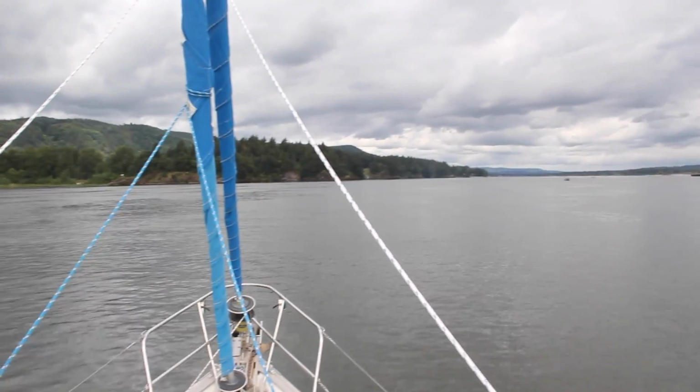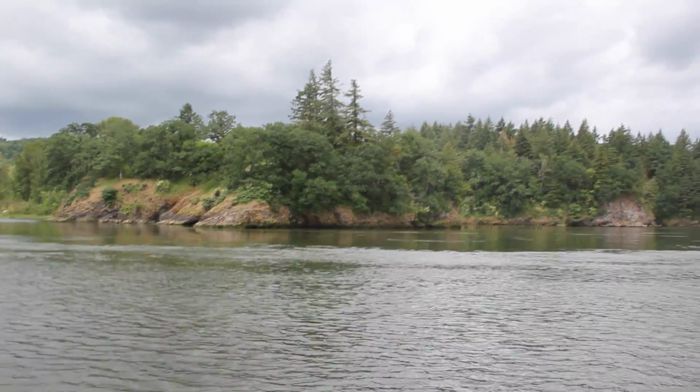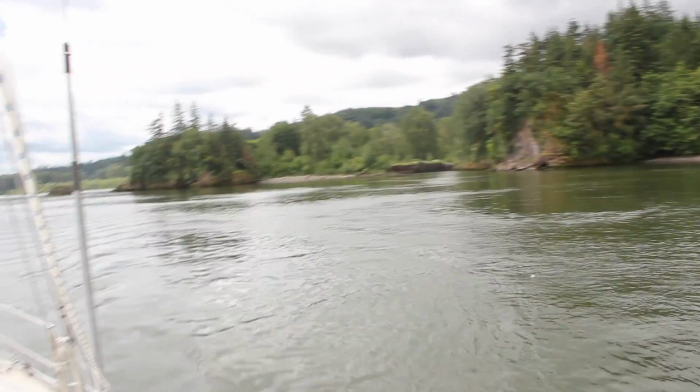The next morning, we were back on our way. The river offered some beautiful scenery of cliffs, trees, and so many birds.